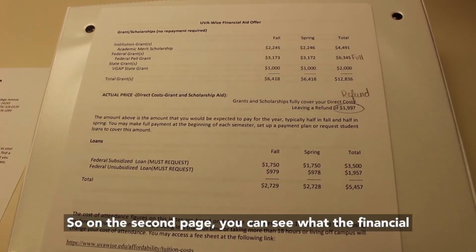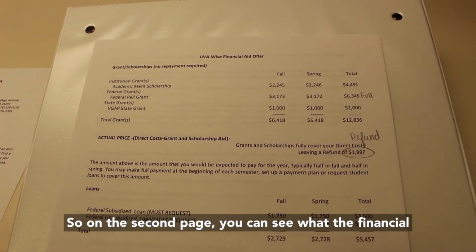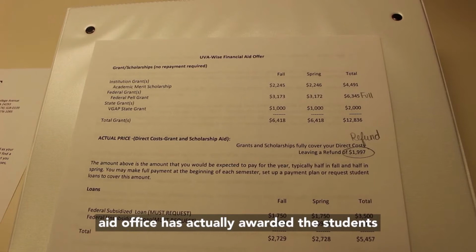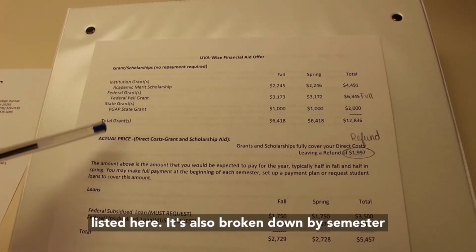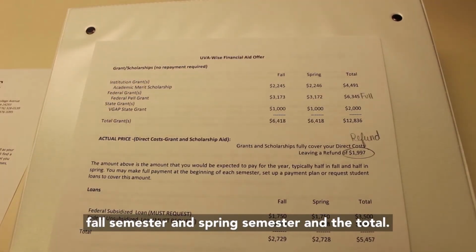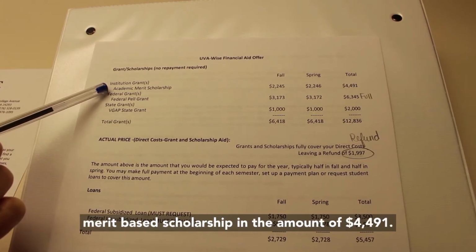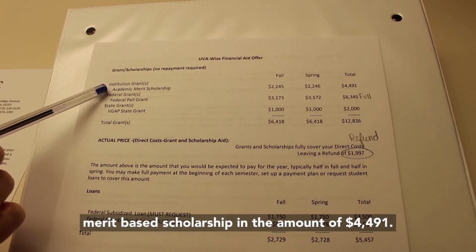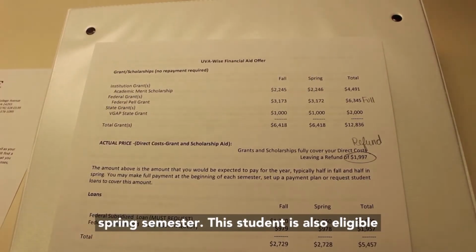So on the second page, you can see what the financial aid office has actually awarded the students as far as financial aid. And everything is just listed here. It's also broken down by semester, fall semester, spring semester, and the total. So this student has been awarded an academic merit-based scholarship in the amount of $4,491. That has been broken down by the fall and the spring semester.